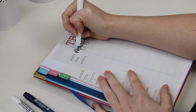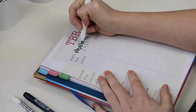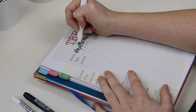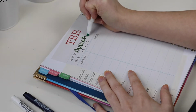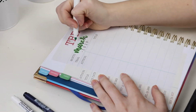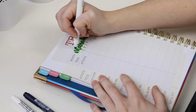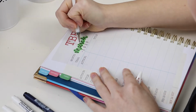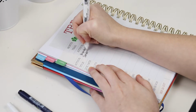I have been experimenting with different styles of writing the month title on the TBR page. So far this year, I've tried styling it a little bit differently every month, and I'm really happy with the way this one ended up coming out. It did take a bit of a detour. I tried doing one thing, but it didn't work, so I switched to this way, but I do like the pop of green. I think it makes it fun, especially since green is the color of the month for March in the planner.